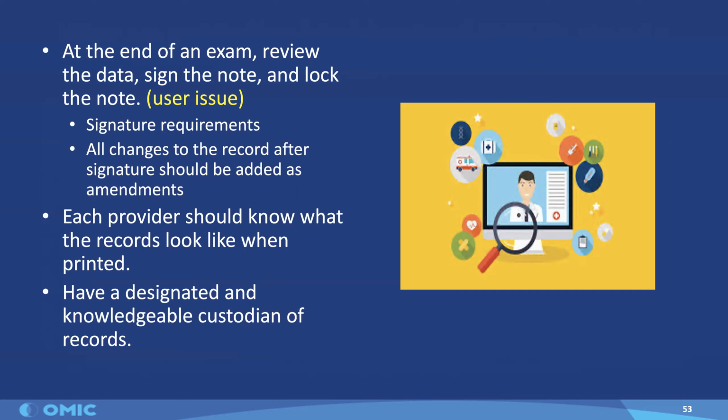Know your signature requirements, and also know how to enter amendments after the fact. OMIC always recommends that if you make any changes to your medical record, you date it with the date you're making the change. You don't go back into the record on the date where the patient was seen. Let's say it was today: you use today's date and say you're amending the record from a previous date, indicate that date, and then make your change.